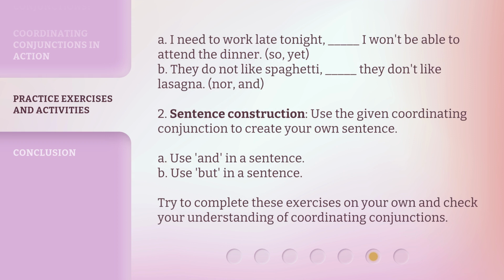A. I need to work late tonight, blank, I won't be able to attend the dinner. So. Yet. B. They do not like spaghetti, blank, they don't like lasagna. Nor, and.